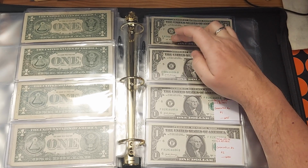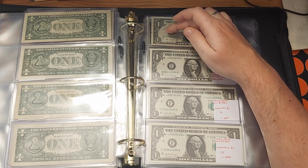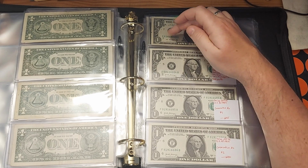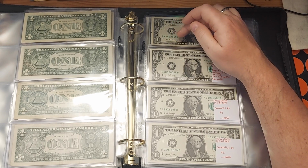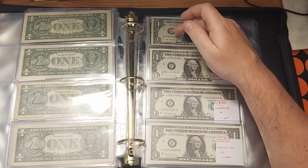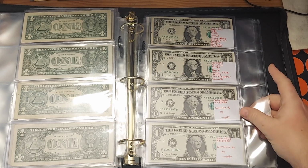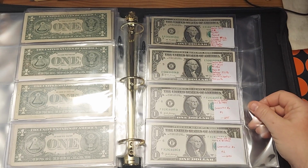I like this one because it's like a palindrome, but it's a mirror reverse. So 6166, 9919. So you flip it over and turn it around, and it's about the same thing. 2 consecutive bills.